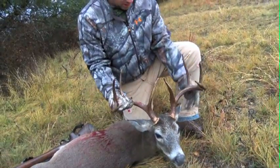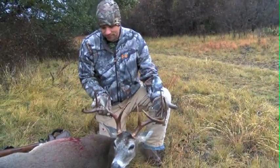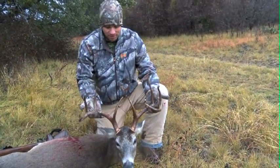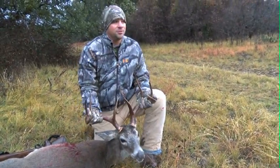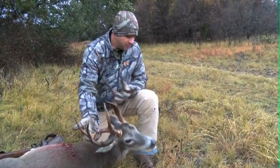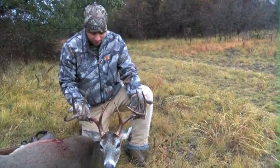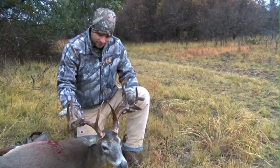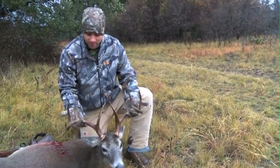Yeah, it's a crazy deal. I mean, I would have never thought that he'd have showed in this kind of weather, but we had deer all over us. As soon as the rain let up, I don't know, there's 5, 6 bucks all out in front of us. But not a bad representation of what's around here.